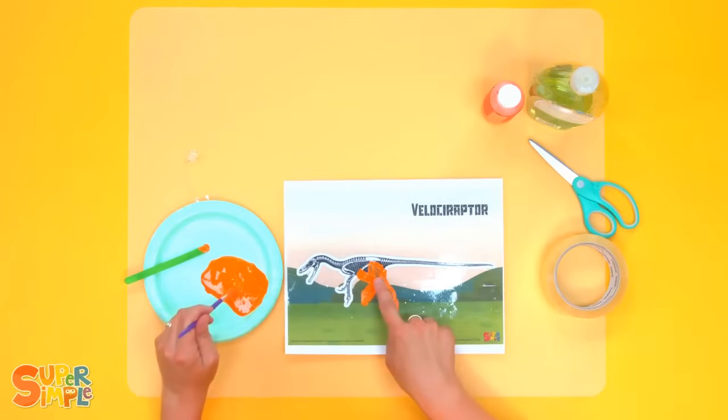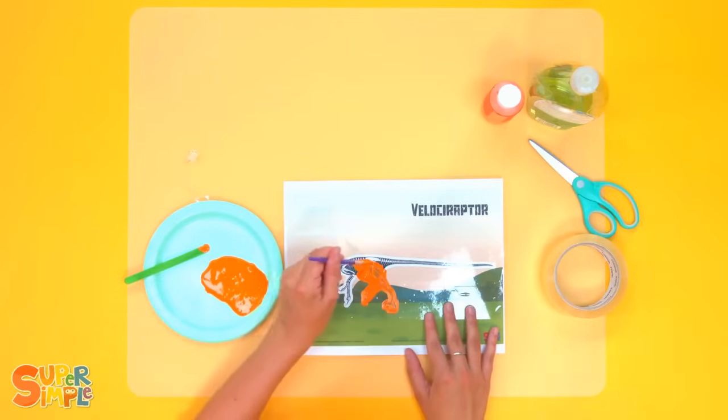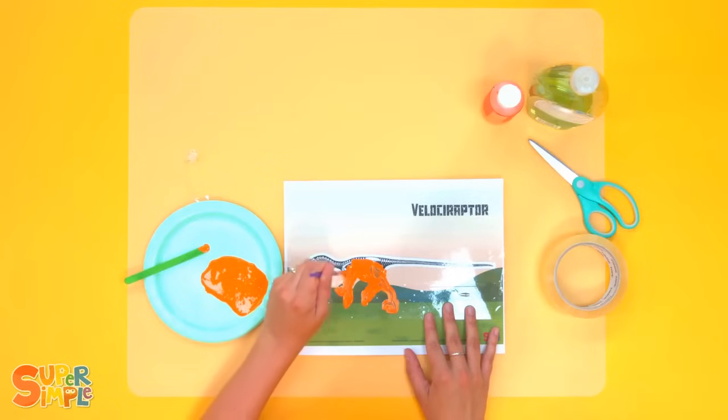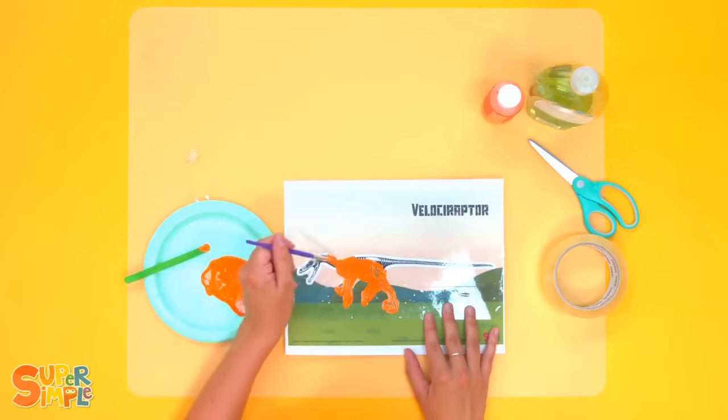Now you can see, you can still kind of see through it, even with the paint. So what we have to do, once we finish a coat of paint, is let it dry, and then put another coat on. We might have to do a couple coats of paint so that we can't see through it anymore. And then we won't know what's underneath until we scratch it away.